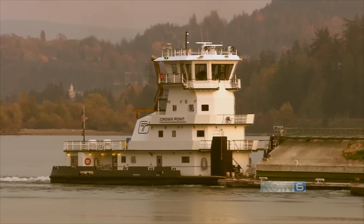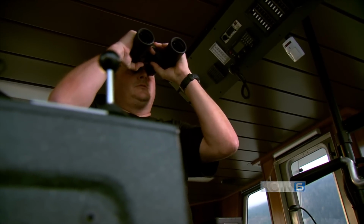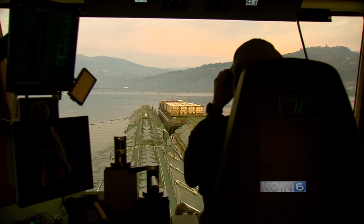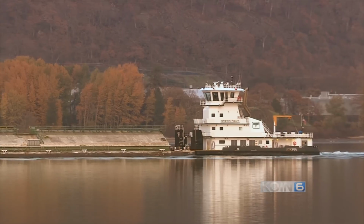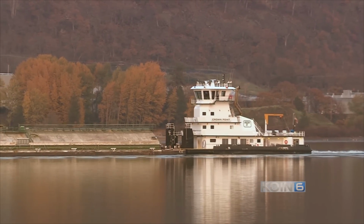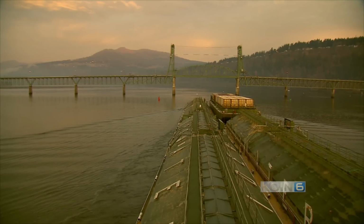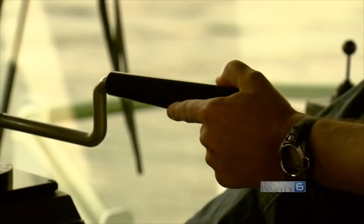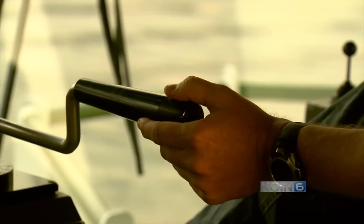I'm looking for my lineup for the bridge. Find your green light. That's what I was shooting for. Early Saturday morning, they approach the Hood River Bridge. The strapped-together barges are 84 feet wide, and the bridge opening is 246 feet. But with the 650-foot-long tow, getting the right angle on approach is critical.